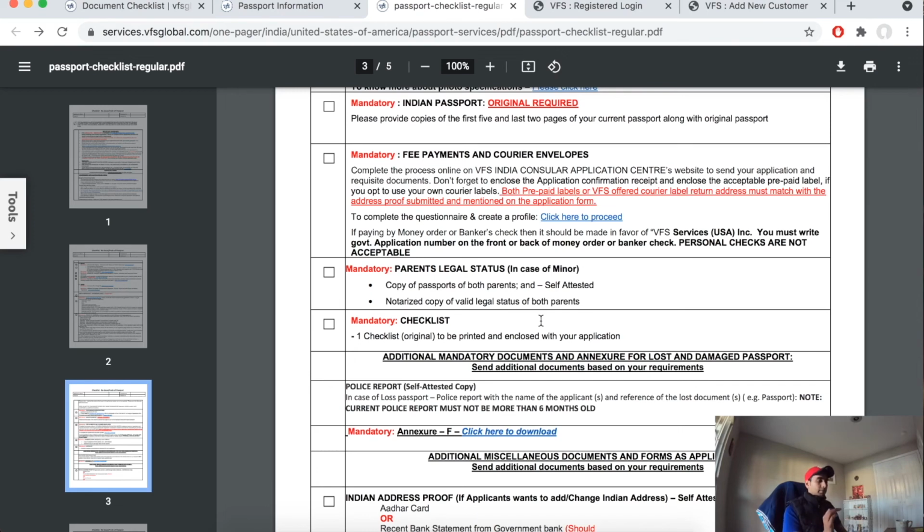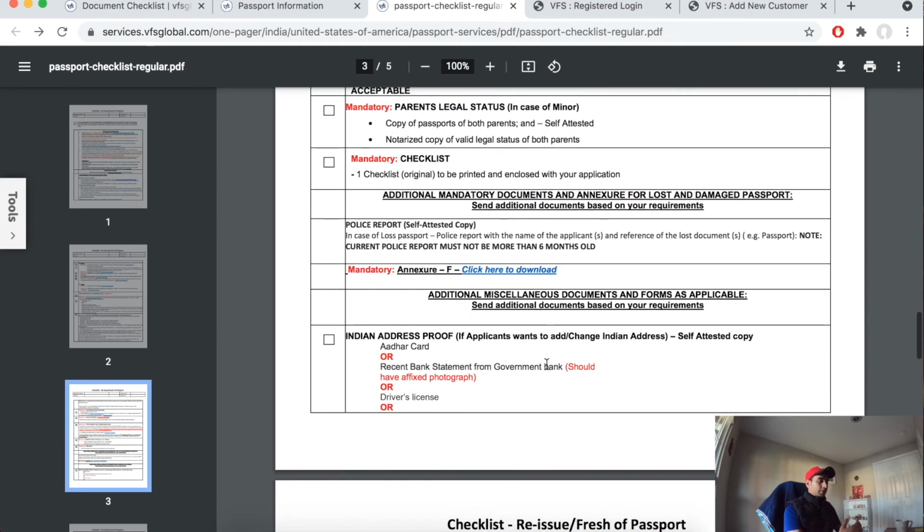And then lastly, this checklist itself, right? Make sure you send this checklist. Don't forget this, because this is super important. This helps them organize their documents. So don't make their life difficult. Make it easy.